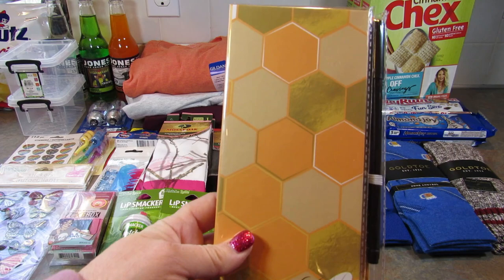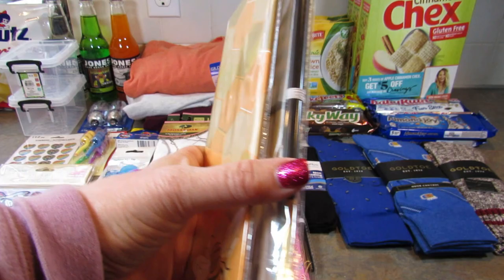I don't know if you can hear the greyhound whining or not, but he has an hour till it's lunchtime, but he's already whining.